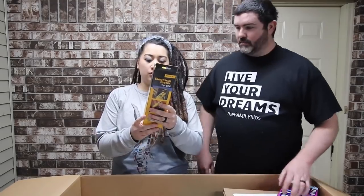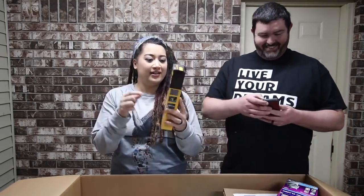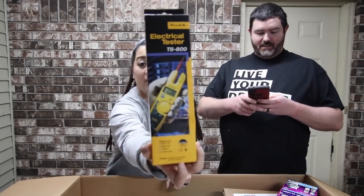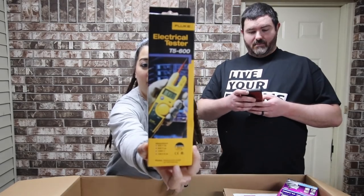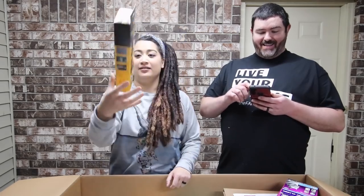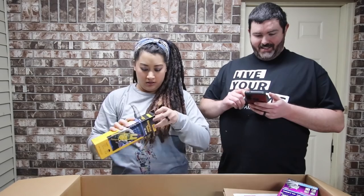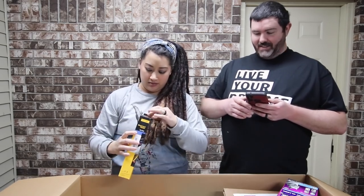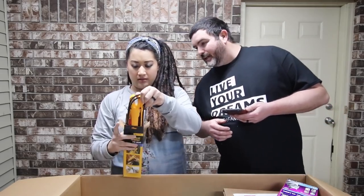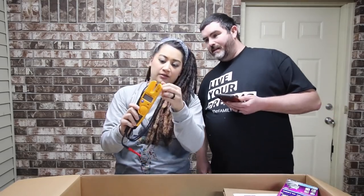I've got an electrical tester. Is it a fluke? Yeah, it's a Fluke brand electrical tester, for making sure, checking live wires and whatnot. Super important for your safety. These are expensive. Is that new? I don't know, because the box doesn't have any tape on it. I don't think so. It has the protective film covering on it, but it is a little dirty.